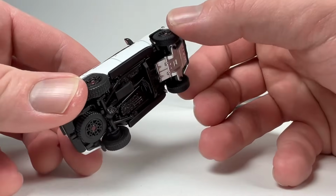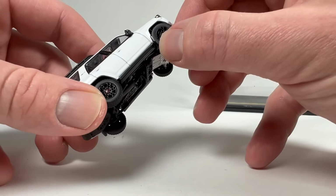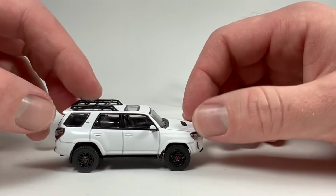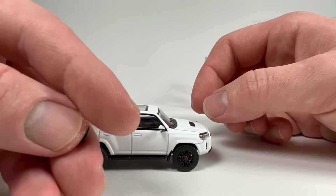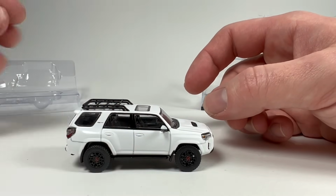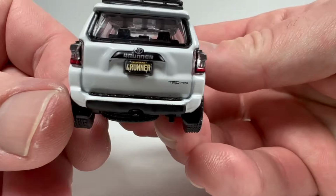They do have wheels that steer on these models, which I suppose is kind of cool for posing the model for pictures and whatnot. They also have suspension, which is cool. Not too excited about having to glue a piece on, but if you guys have watched this channel for any period of time, you know that sometimes that is a required thing when you're buying some premium diecast.